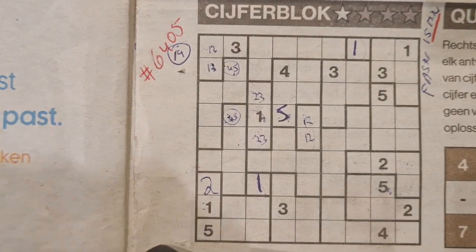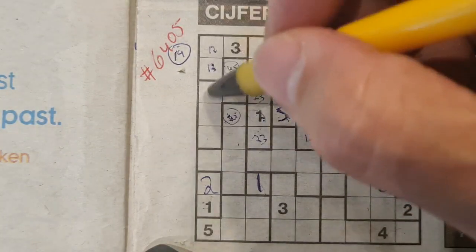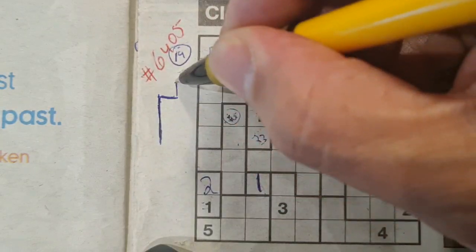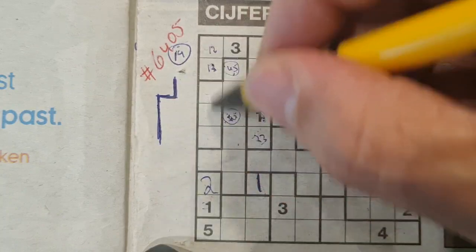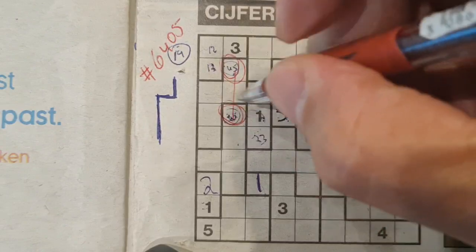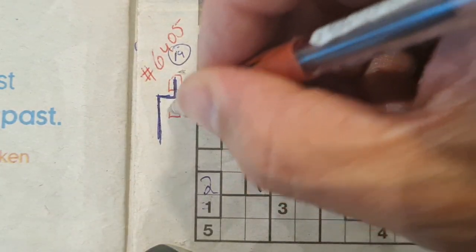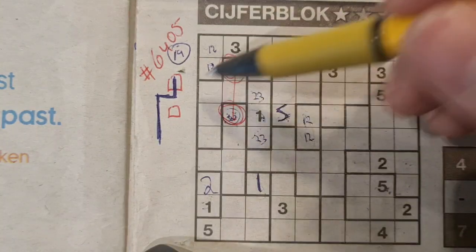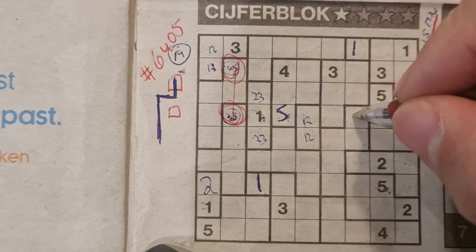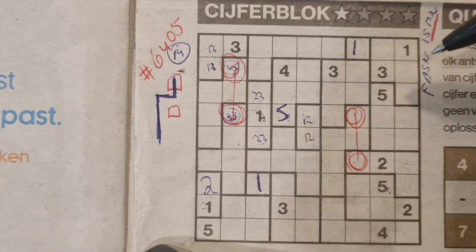For example, the first shape that you need to recognize is this one. Let me draw this here. When you see this kind of shape, remember that this box has the same number as that box. I've marked those 4 and a 5. Alright. Do we have more of those kind of shapes in this puzzle? Here, another one. This box has the same number as that box. More? No.